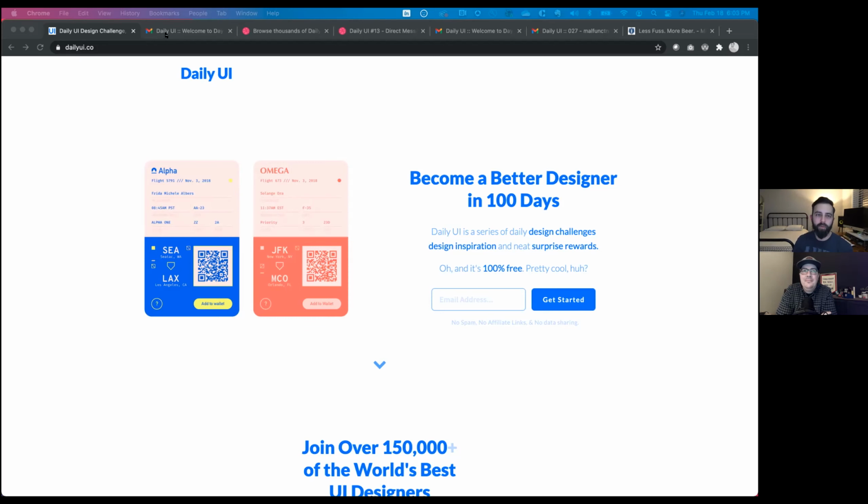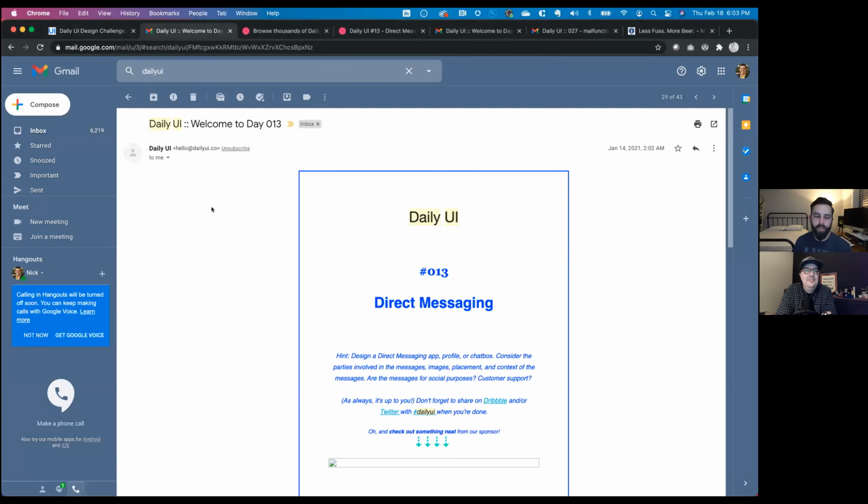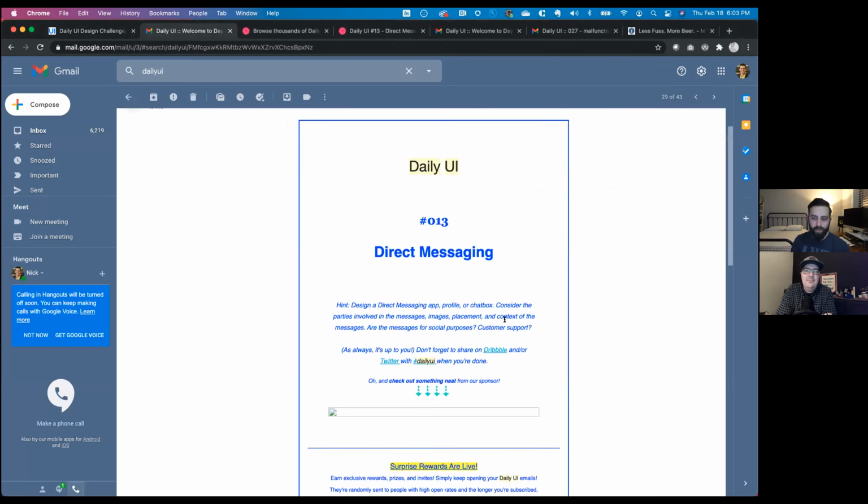I'll give you an example of a brief, or a prompt, that you'll get in your email. One of the examples here, Daily UI number 13: design a direct messaging app. They're pretty quick when they give you the prompt, and they don't really give you many details. It's just design a messaging app. It could be messages, images, placement, how are they used? Is it for support? So you can take it in any direction that you want.